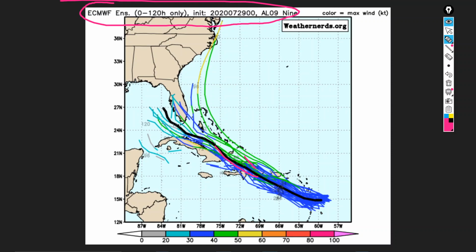So that, thankfully, is likely what is going to kill this system off. If it doesn't develop by the time it gets to the Dominican Republic and Haiti and south of Puerto Rico, it likely will never develop. Unless there is another option.